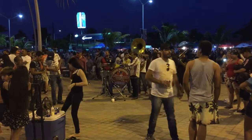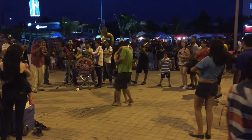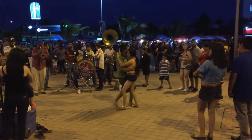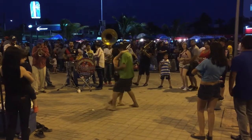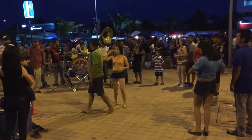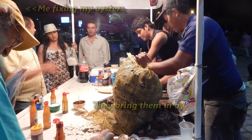Altata is a mere 125 miles south of Los Mochis, where, you may remember from our last episode, drug kingpin El Chapo Guzman was captured a few months before our visit there. The party went on well into the wee hours of the morning, long after Richard had some more oysters, and we returned to our boat.